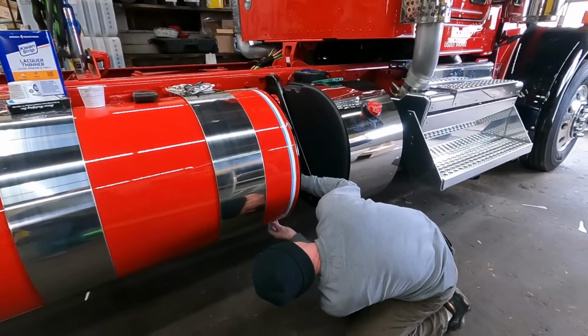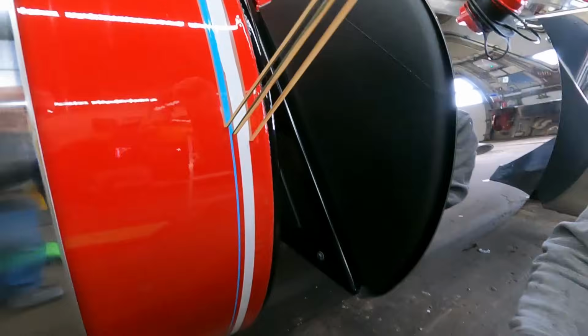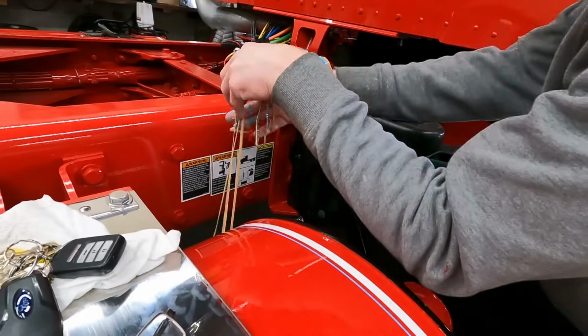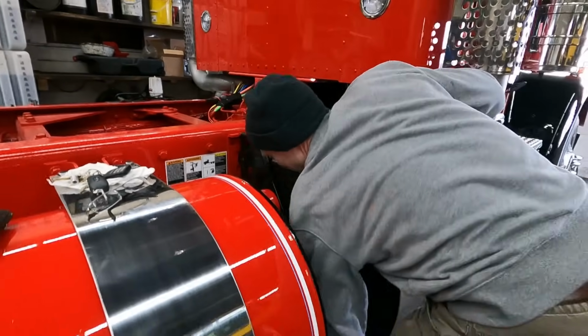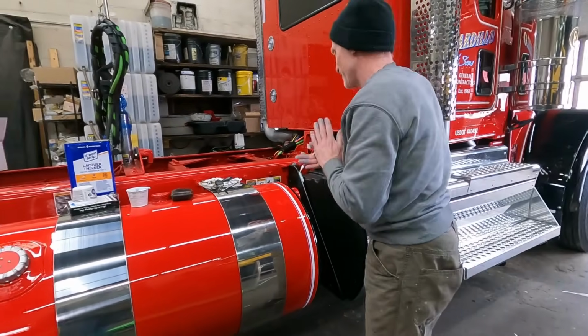So that's what all the tape is for. You just paint it in there, and then when you pull it out, look at that. That is amazing. Very hypnotizing. It is. I mean, to you, it's just another day at the office. This is a real treat to get to watch you work and do this.